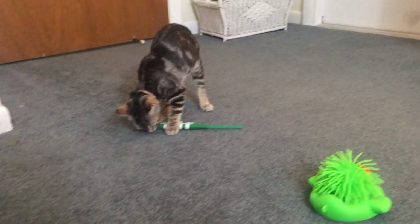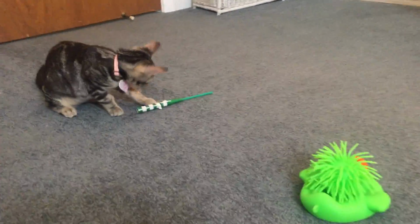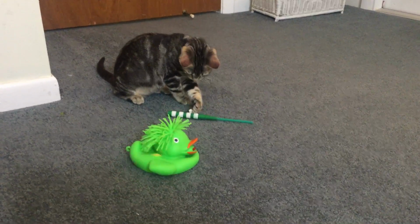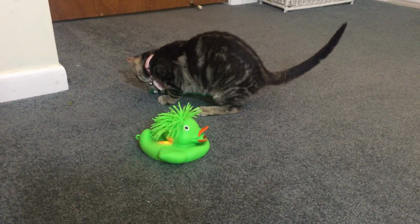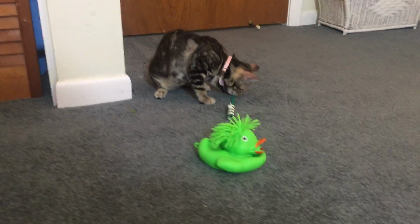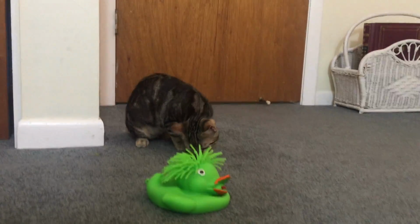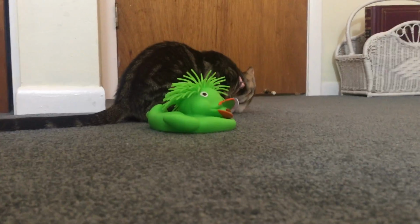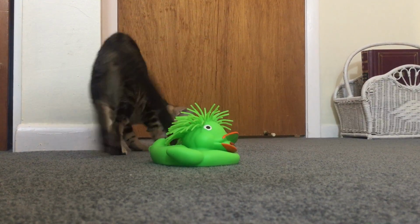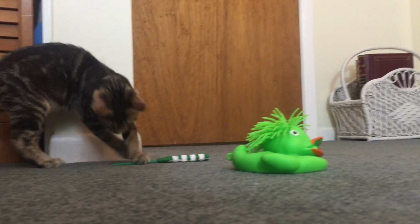Simba is bored already. Wow, you're hard to please, Simba. I got you two new toys and you just walk away just like that? And this one even glows. That's pretty cool. I mean, if I was a cat, I'd be all over that thing. She likes that little flag thing.